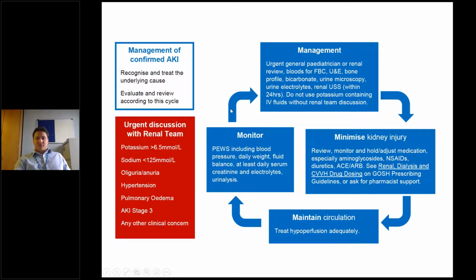And then you keep monitoring and reviewing. And over here on the left side, I've put some, so this is for our internal guideline, but these are the things that I would suggest discussing with the renal team. So clearly a markedly hyperkalemic patient, often they'll be the ones who are oligo or anuric, a very low sodium as well, because they can be difficult to manage.